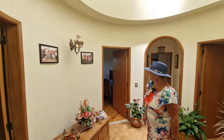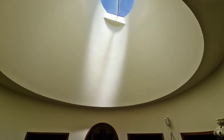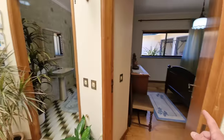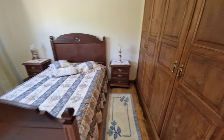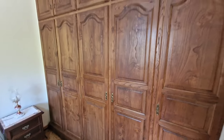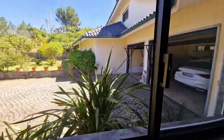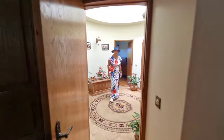Okay, I'm just going to show the second dome. That's just beautiful. Okay, I'm going to start in this one because otherwise I'm going to get lost. So this is the first double bedroom. Huge built-in wardrobes on that side. And that just overlooks the driveway and rear of the garden. So that's bedroom one.